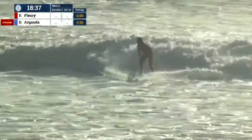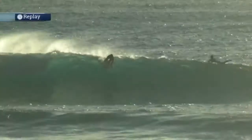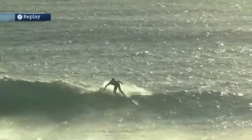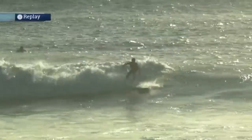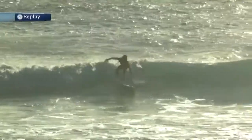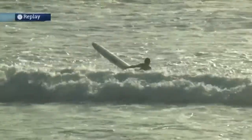Now, what the judges will say about that is, was there much flow? First wave of the heat. Good cross-step work to get up to the nose, one step back, and then a bit of a shuffle as he sets himself up again here. Just the wave not giving him a lot of opportunity to score at this point in it. He's just trying to set up this one last little maneuver on the closeout rebound section. Successfully lands that, and he's going to get a 3.83.